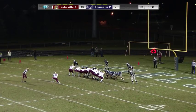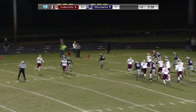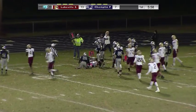Ready now for that bad snap. It's out. They're going to roll. Trying to freeze the defenders, but he's got nowhere to go.